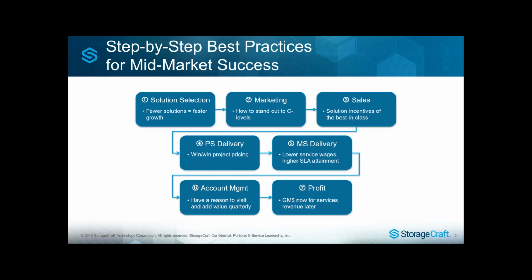Then the third step is sales. What are the solution selling incentives of the best-in-class folks? How do they go about getting their sales teams to actually adopt new solutions and sell through, rather than just sell a couple, or 2 or 3, or what have you?